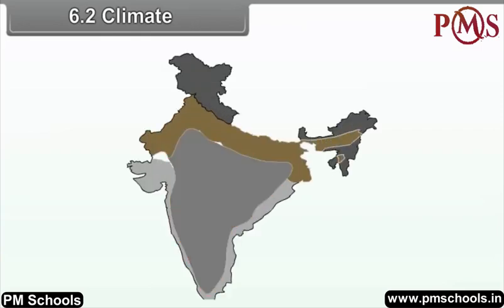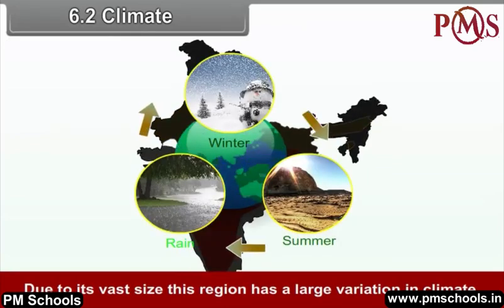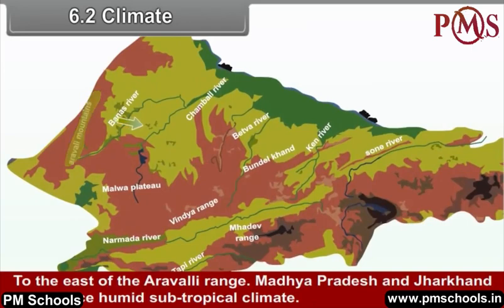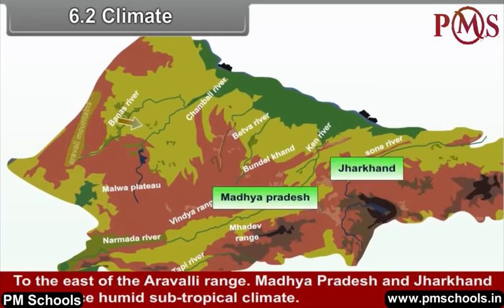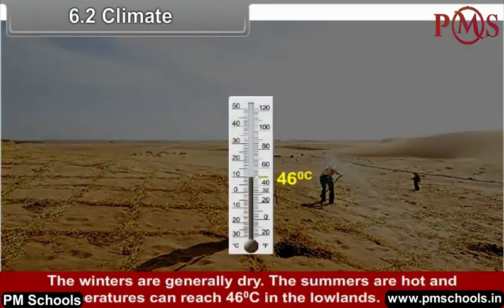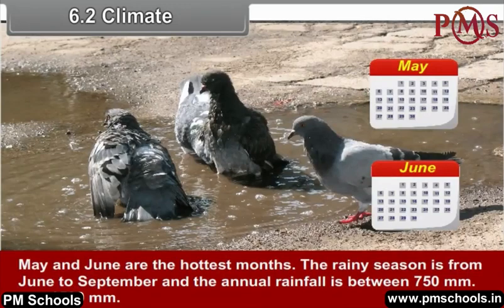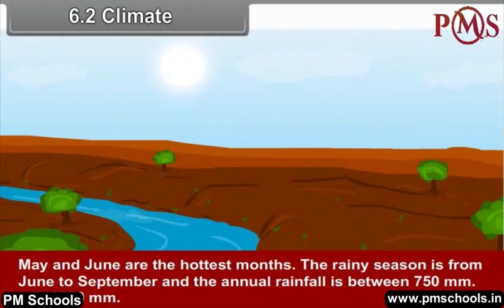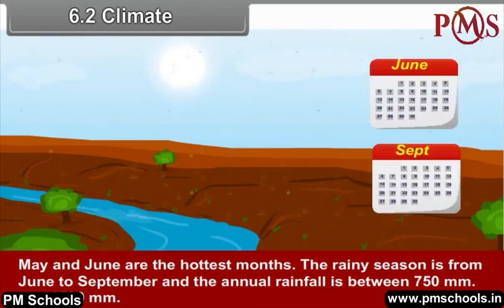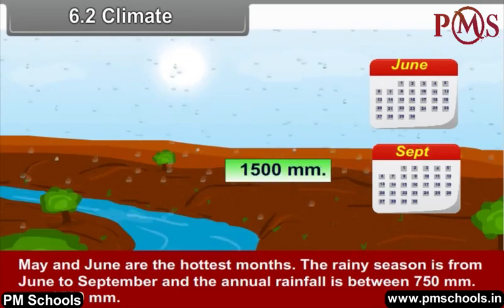Climate. Due to its vast size, this region has a large variation in climate. To the east of the Aravalli Range, Madhya Pradesh and Jharkhand experience humid subtropical climate. The winters are generally dry. The summers are hot and temperatures can reach 46 degrees Celsius in the lowlands. May and June are the hottest months. The rainy season is from June to September and the annual rainfall is between 750 millimeters and 1500 millimeters.